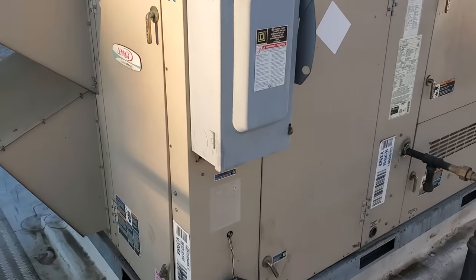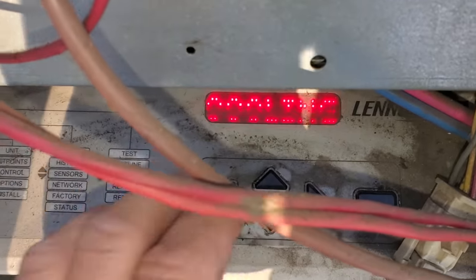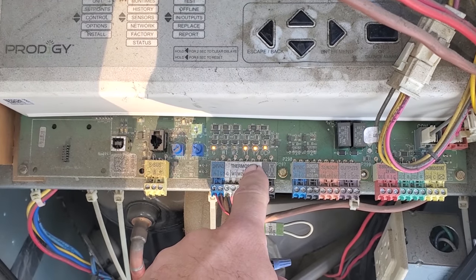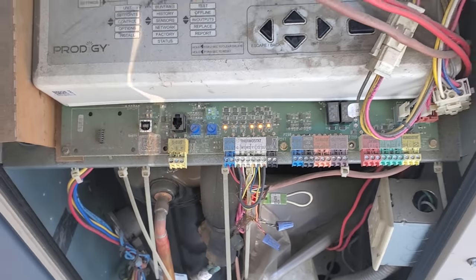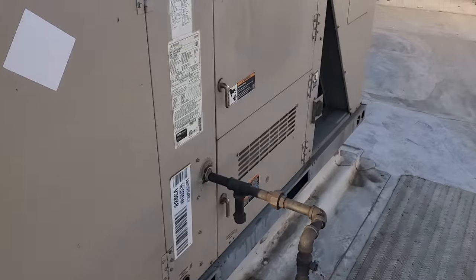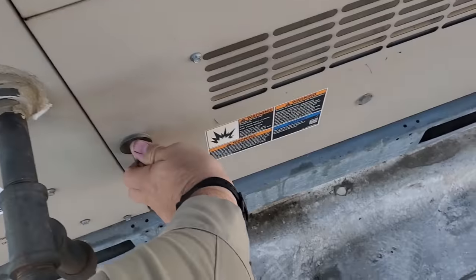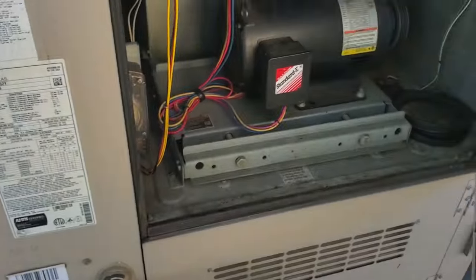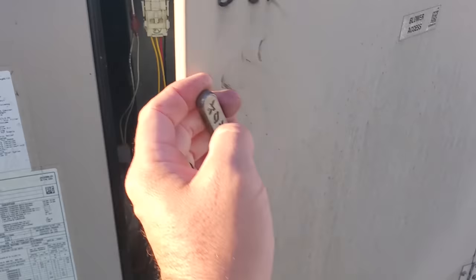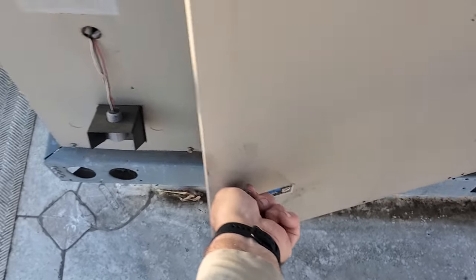I come up here, I know this is hard because this dang Prodigy board is difficult for you guys to read, but it says cooling, and it's scrolling. I've got a first and second stage call and a fan call, no issues, so I'm just doing a visual inspection, seeing if I see anything funky going on. Let's check the indoor blower motor. I think it's vibrating to all hell, but it's running. I'm not seeing anything jumping out at me.